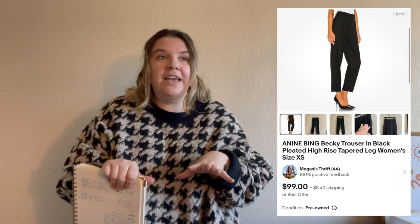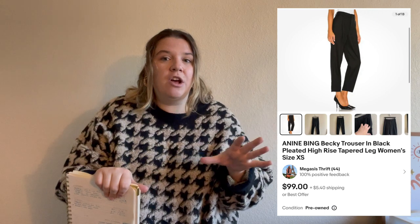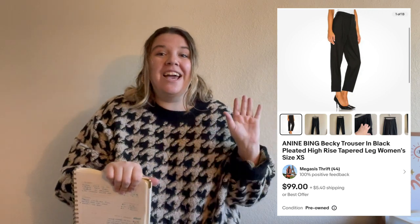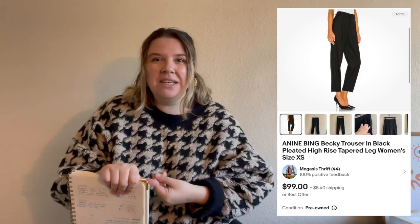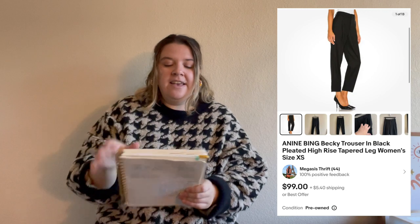Then I had an eBay sale. I sold these trousers. You guys might remember I went to the bins maybe a few weeks ago and I shared that haul. Anyway, I found this brand for the first time, Anine Bing, I believe it's pronounced. I've heard really great things about this brand. I did not think I'd find it at the bins, but I did.